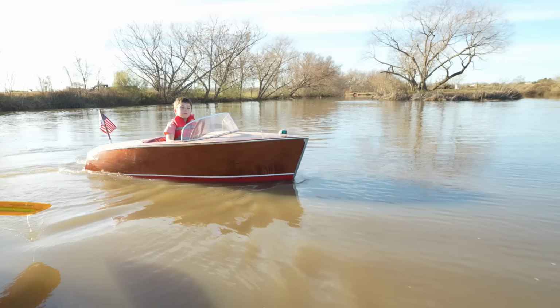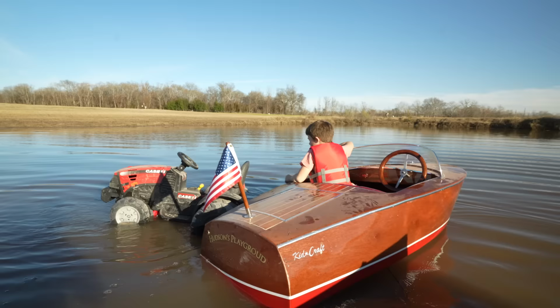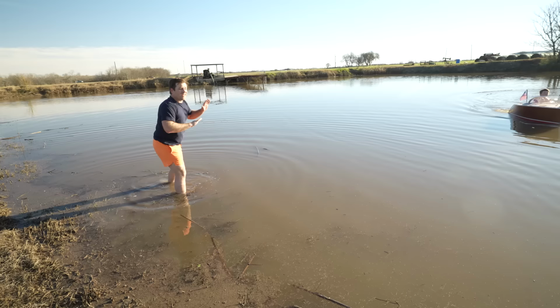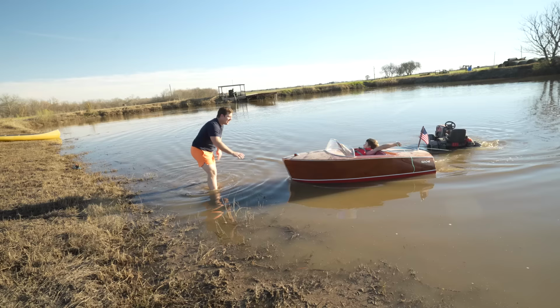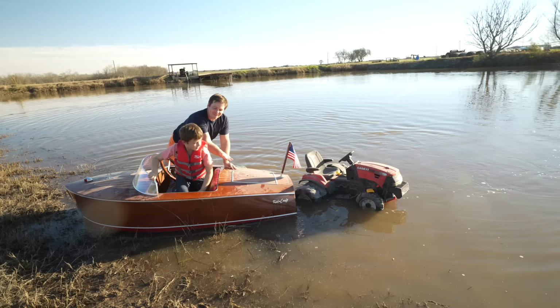My tractor! It's floating in the middle of the lake. I'm gonna attach a string to it. Let's pull this thing to shore. Guys, Hudson got the tractor. Bring it over here, Hudson. Bring it in. Hey, right there. No, stop. Don't let go of it. Turn the boat off. Oh, give me the string. Oh, great job, Hudson. High five. You saved our tractor from floating away.